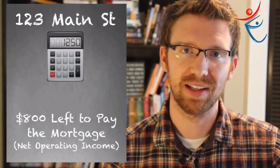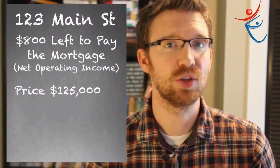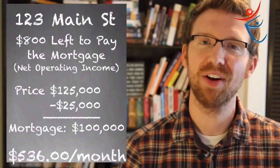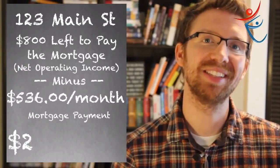Using an online mortgage calculator, I can determine that if I bought this triplex for $125,000 and put down 20% for a down payment, my mortgage would be $100,000, and at 5% interest over 30 years, that comes out to $536 per month. And that leaves us with approximately $264 per month in cash flow. Now personally, when I buy an investment property, I always shoot for a minimum of $100 per month per unit following this 50% rule. But ideally, I try for $200 per month per unit.